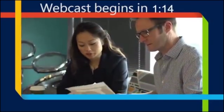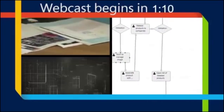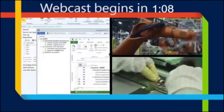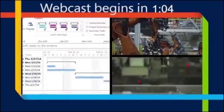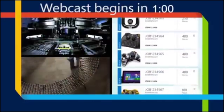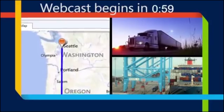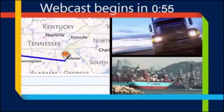With Microsoft Dynamics AX, you can transform business processes across your organization. Seamlessly manage approvals. Increase productivity and streamline operations, while consistently delivering the right product to the right place at the right time.